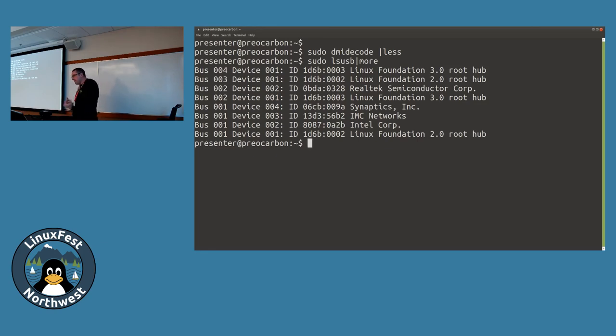There's no inherent reason that I couldn't be getting attacked via that. So right now I don't have anything physically plugged into USB on my machine. And this is what I see. The root hub, it's not surprising. Synaptics sets my touchpad, which almost certainly has to be running firmware of some sort. Another root hub, too, yeah.